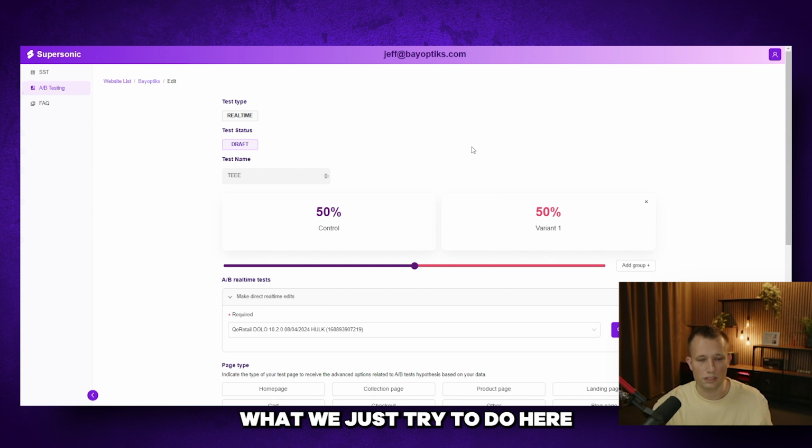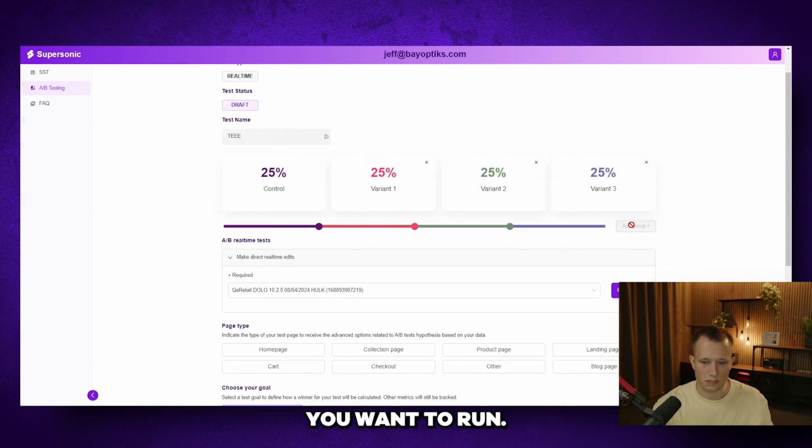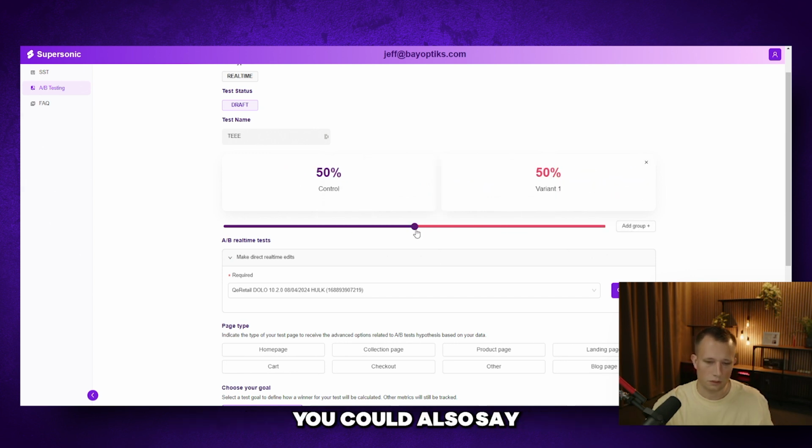So what we just try to do here is make it super simple. You can add in additional tests you want to run if you want to run an ABCD test, for example, and you can obviously remove it again. You could also say, I want to run a 75% test, or you can sort of mix and match here as well, the way you want to set up your tests.